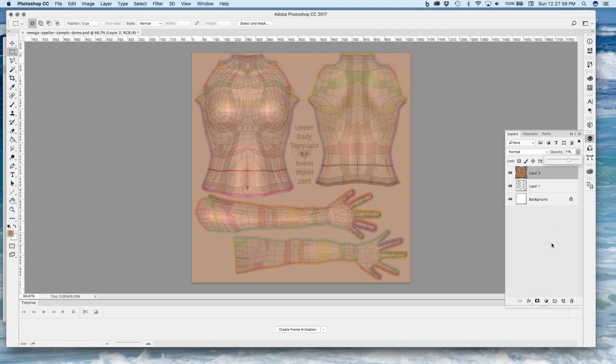So it's a good transparency where I can get an idea of where stuff is. Like there's the breasts, there's the neck, here's the back, there's the shoulder blades. And I'm making a tube top, so I'm just going to ignore the hands and the arms. I don't need that right now, and I need to get this done fairly quickly, so I'm just going to ignore them.